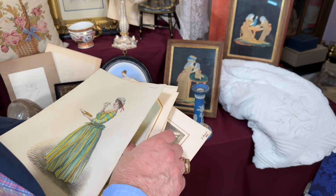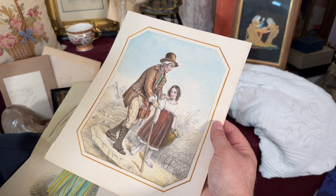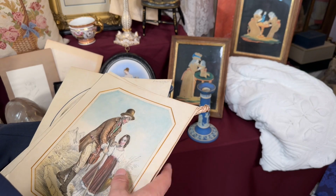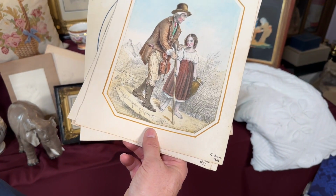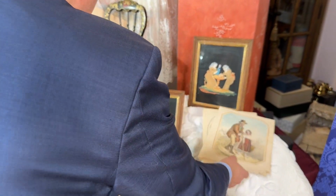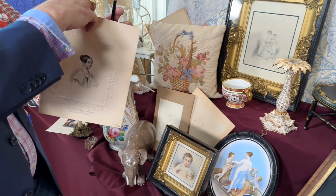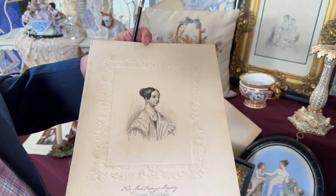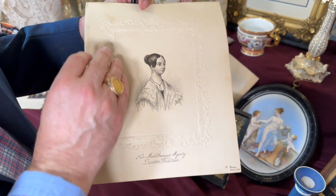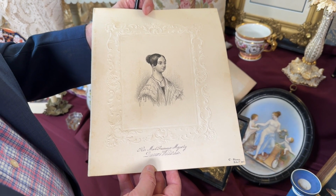And I did wash my hands, by the way, before I started handling these. And here we have the blind musician with a nice little girl. And they're all, this group are all dated 1851, and it's by the same artist. And then there were other art pieces like this really lovely depiction. It's all a hand sketch. They've somehow got this beautiful paper, and then they sketched in the center, and it's Her Majesty the Queen.